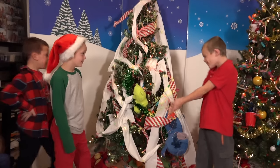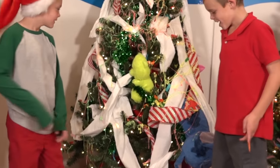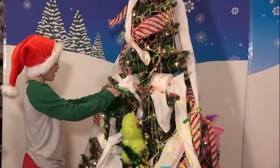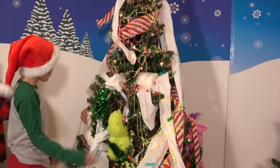Okay, my favorite thing about this tree is the teddy bear, the candy canes, the present stuffed animals. Well, my favorite thing about the tree is the silly string, thanks to the girls, because it's super cool. We had so much fun in this girls versus boy challenge.